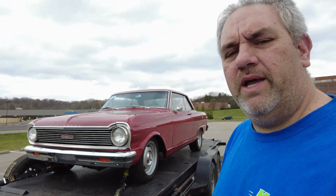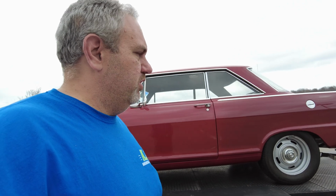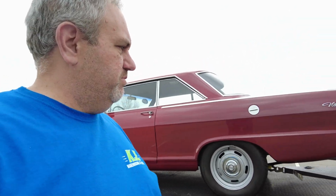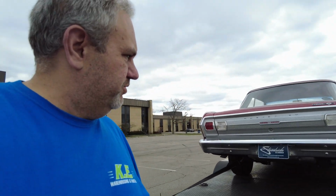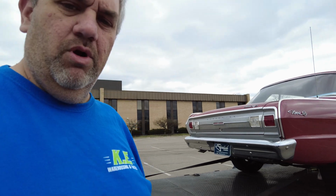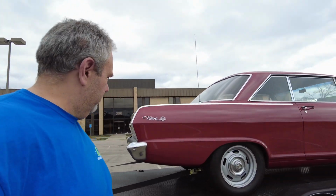All right, guys, we're back in Cincinnati. Same day service here. Delivering this 65 Chevy 2. Just getting ready to drop it off for the customer. Going to do the final walk around inspection before he receives it. Make sure it's all still in the shape it was when we loaded it up. So just take a look here real quick and make sure everything's good to go.